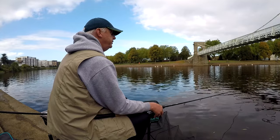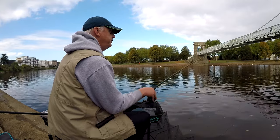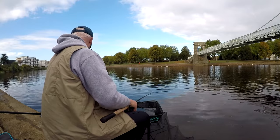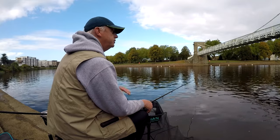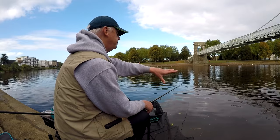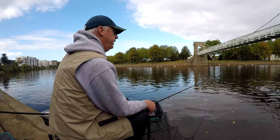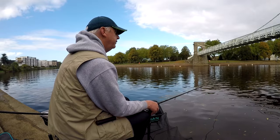Like the last couple of fish, as the fish start to get a bit bigger, I start to increase the feed. Because if there is a shoal of bigger fish there, then I want to keep them interested. As the fish congregate closer to where the feed is on the bottom, you're getting bites a lot quicker. You're feeding a lot more quickly anyway. As it is now, I'm getting bites a bit more frequently. I'm not even getting anywhere near the stanchion before I've got a bite.